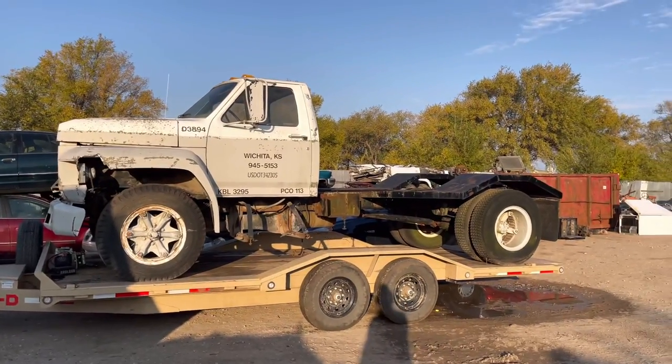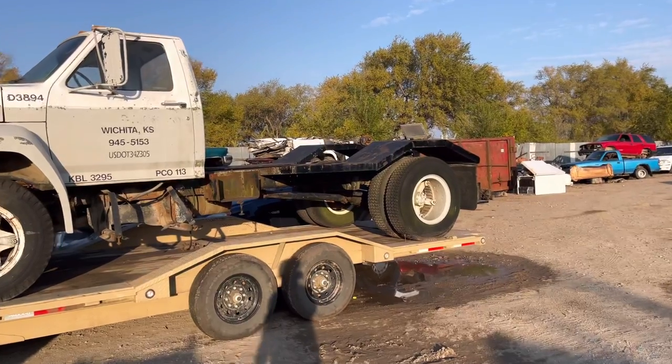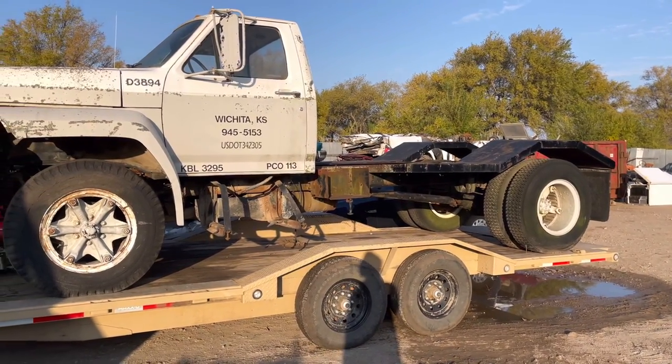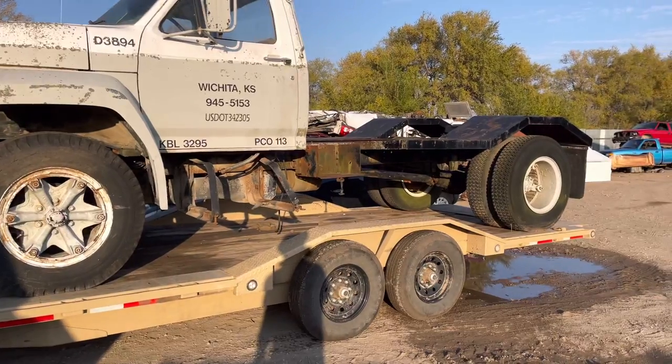First up on the list, we got this big old beast. I'm just going to haul that down there by itself just because it's big and awkward. I could probably put a small car on the back of it if I wanted to, but I haven't been down there in a little while, so I'm not sure if they're still doing things the same. So until I know for sure what's going on down there, I'm just going to play it safe. I'll just take this by itself. I'll chain it down real quick and hit the road.